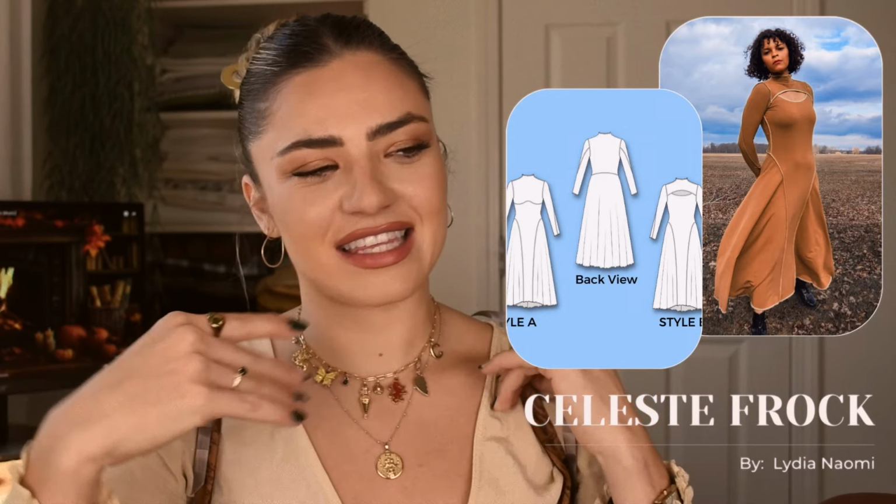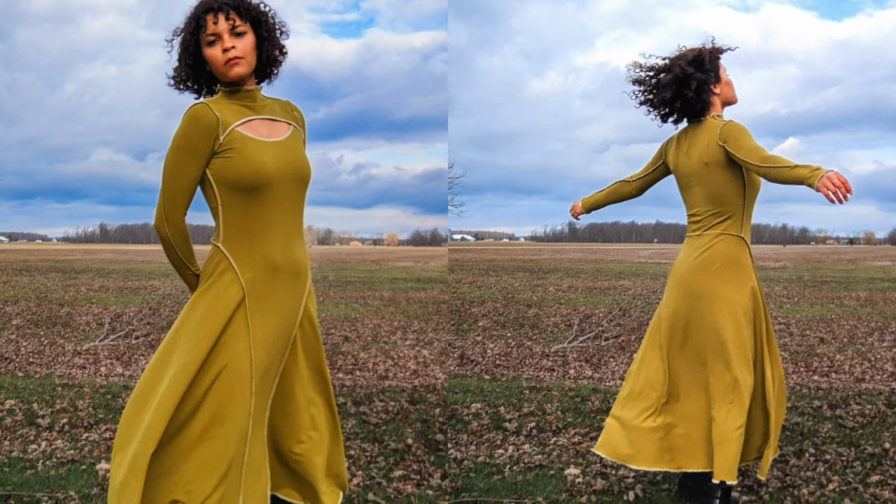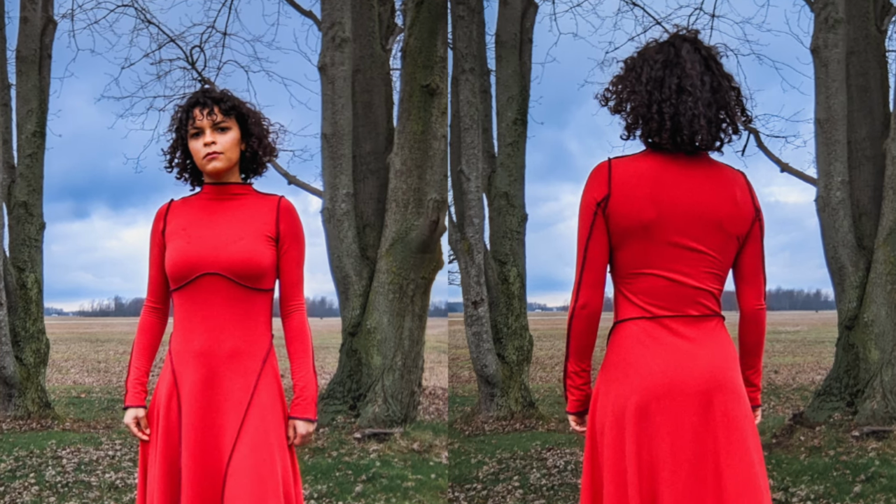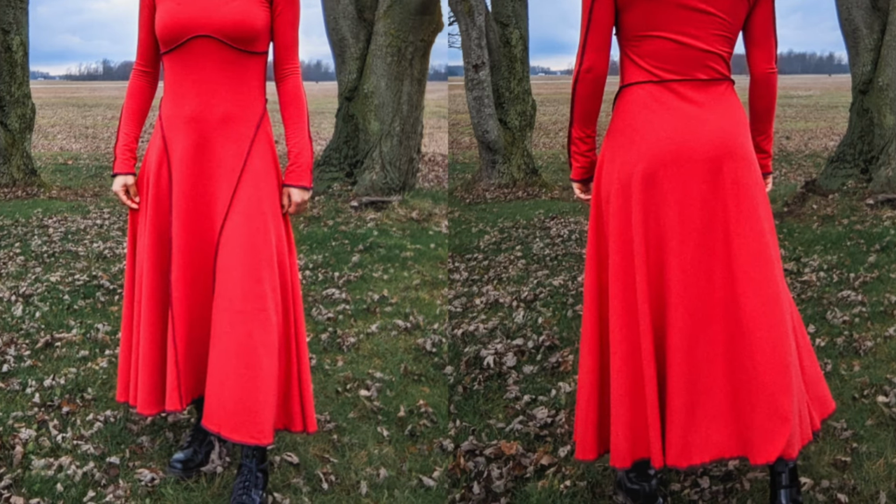And this is just such a beautiful design. I really love the version that has the peekaboo detail on your chest. I think that is so pretty. I would assume that the one with the peekaboo is slightly more difficult than the one without it, but still these both look very beginner friendly to me. Stretch fabric yet again. The only caveat with this one is that the design is based off of having a serger. So if you don't have a serger, unfortunately, this is not gonna work for you.